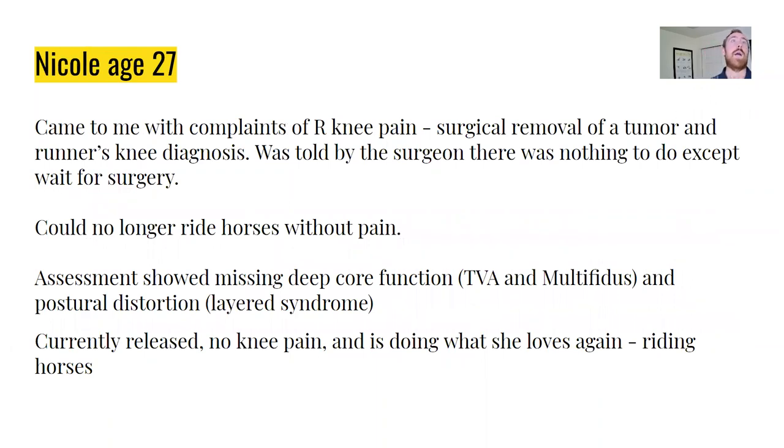Oh my gosh, another. Okay, Nicole, age 27, came in with complaints of right knee pain. She had a surgical removal of a tumor and a runner's knee diagnosis. She was told by a surgeon there was nothing they could do except wait for another surgery on her knee. She couldn't ride horses without pain.